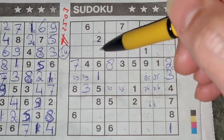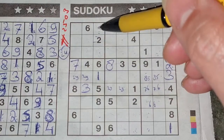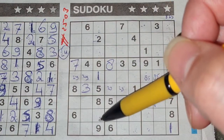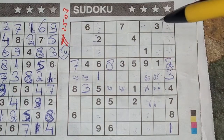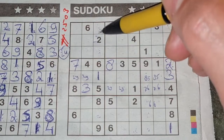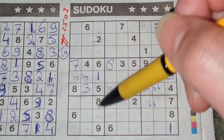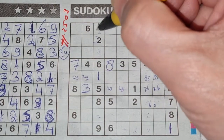3. Yes, 3 missing numbers in this column. Those numbers are the 3 is missing, the 4 is missing, and the 7 is missing. 3, 4, 7. And look, we have a 3 and a 7 there. So no 3 and a 7 in this box. The 3 and a 7 goes in these two boxes. 7 and a 3. So one digit left should be the 4.